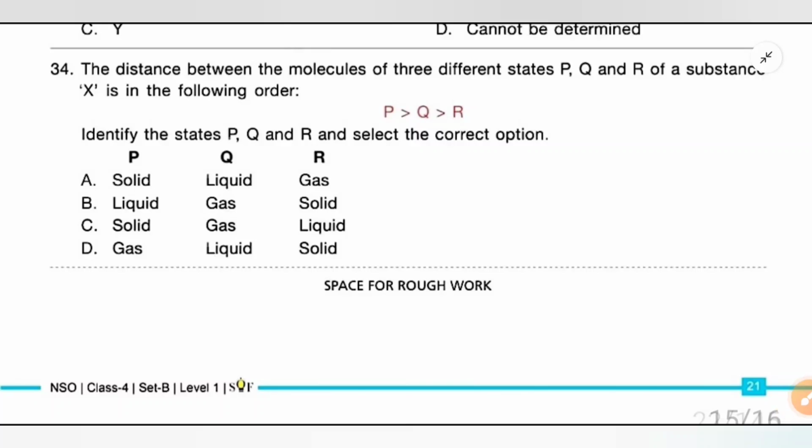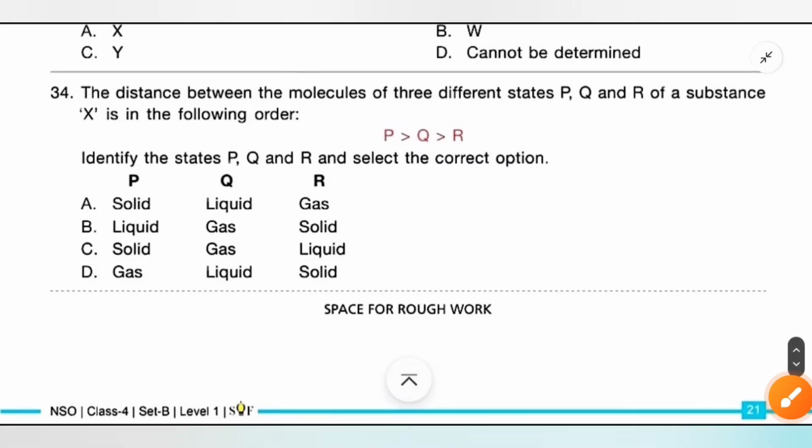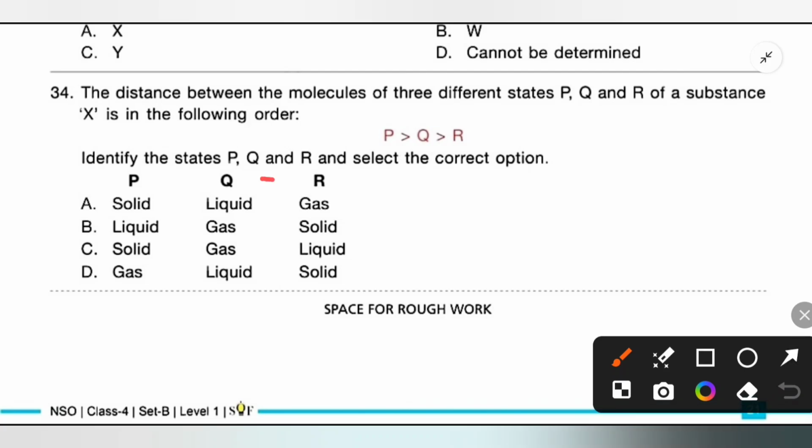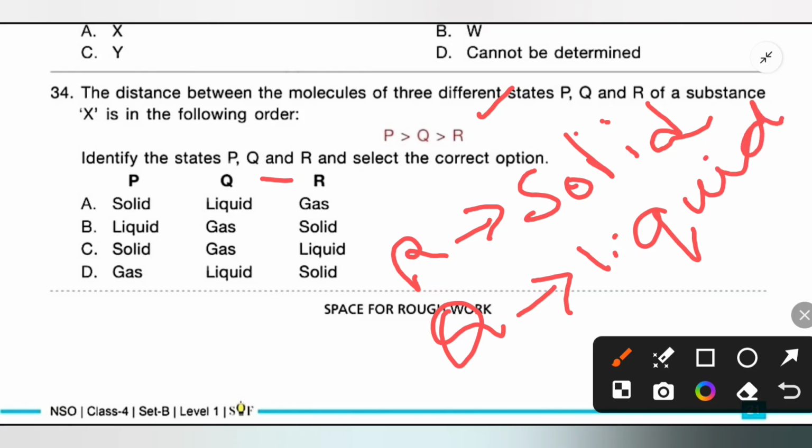Next, 34. The distance between the molecules of three different states P, Q and R of a substance X is given in the following order. Identify the states P, Q, R and select the correct option. We know the molecular space in solid is very less and it is tightly packed. So R is solid. The molecular space in liquid is more, and they are loosely packed. So Q is liquid. The molecules in gas are far away from each other. So P is gas. So option D is the correct answer.